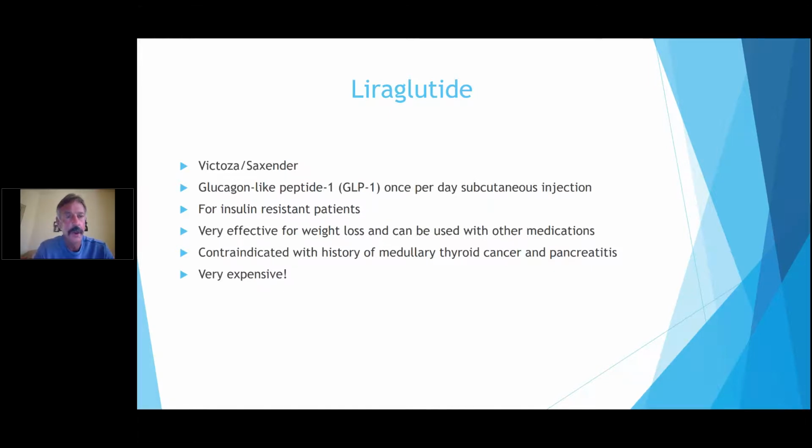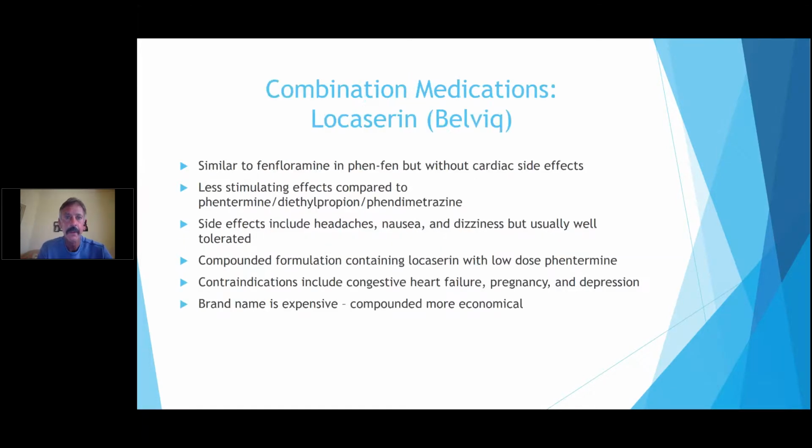Liraglutide is Victoza or Saxenda. It is a glucagon-like peptide agonist. It's a daily subcutaneous injection for insulin-resistant patients. It has now been approved for weight loss and can be extremely effective and used with other medications. Contraindications include a patient who has a history of medullary thyroid cancer or pancreatitis, but it is extremely expensive.